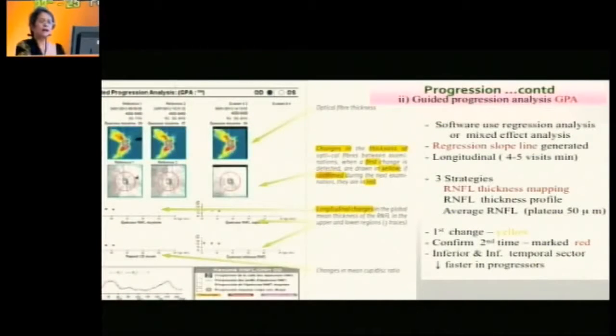The second part is the guided progression analysis, the GPA, like the visual field, but this is guided. So here you have a regression slope line generated, longitudinal again; 4 to 5 visits are required. And you have 3 strategies: RNFL thickness mapping, thickness profiling, and the average RNFL, out of which RNFL thickness mapping is the most sensitive. The first change is depicted as yellow, and confirmed the second time is depicted as red. Inferior and infratemporal regions have been documented to be reduced more in progressors.